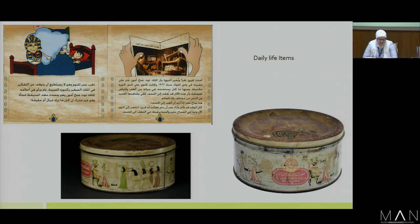And here we have a tin can, which dates back to 95, and at this time it was very popular to use within Egyptian houses. It's related to the Pesco Masr company, and it was used to sell and keep biscuits and sweets or desserts. But after that it had other uses within Egyptian houses, like keeping yarn and needles to sew things.